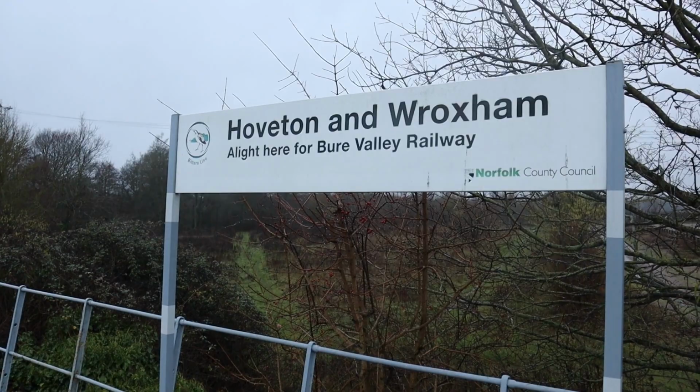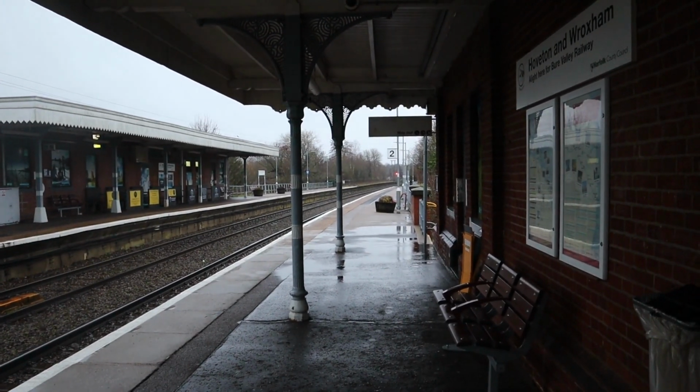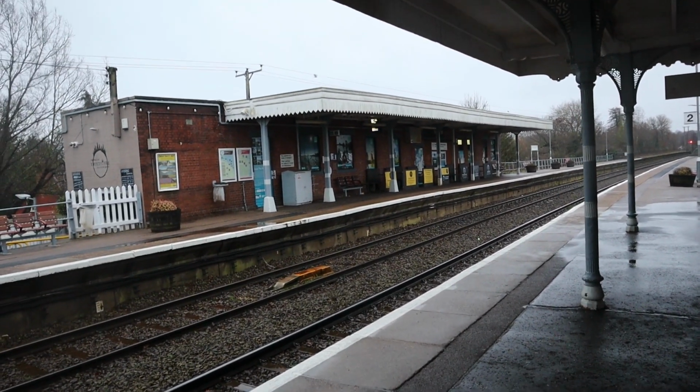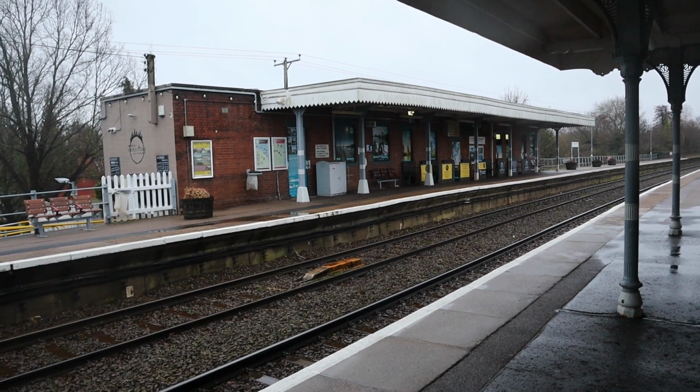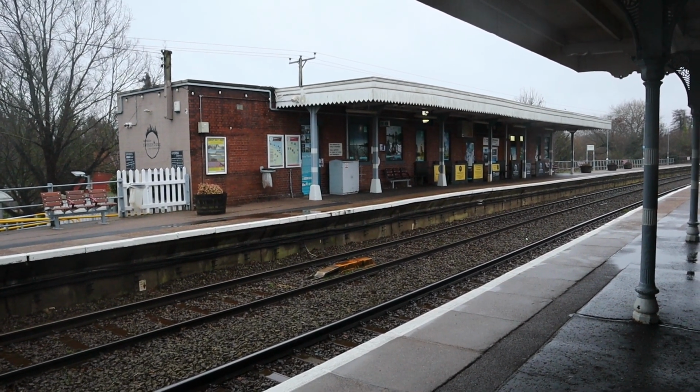We are now here at Hoveton and Wroxham. As you can see, we do still have station buildings, and on platform 1 the station building has been turned into a restaurant called the Station Smokehouse. Much like Salhouse, this station was also opened in 1874 and has been in use ever since.